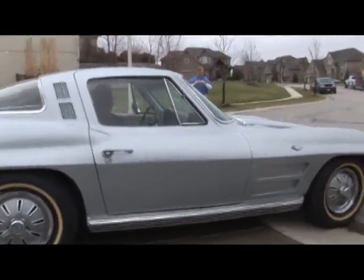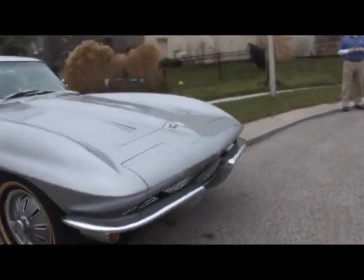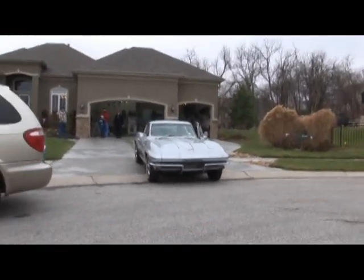And so we were able to pass it off to Mike, and Mike made the contact, and we're here today, 40-some years later, to restore this car and send it back to City Chevrolet to its origin. I'm Mike McGinley from Superior Chevrolet.